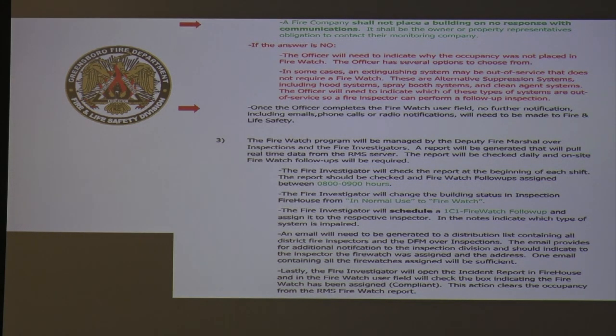Like I said, the fire watch forms, we look at those between 8 o'clock and 9 o'clock every morning when we come in, providing we're not on a call. We start pushing those out, so the sooner we can get them back in order and running, or they can touch base with the property owner and get them up and running, the better off and safer we are. And they'll take care of the inspection side on theirs.